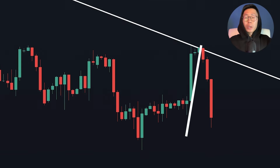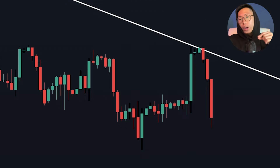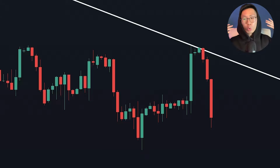Sometimes the pullback will be way too deep and you won't be able to draw a counter trend line. So in this case, you will want to make sure you rely on the first method, which is basically to look out for your reversal candlestick patterns to confirm that price is done pulling back. This is why it is so important for you to master multiple confirmation techniques so that you do not just rely on one strategy alone. When one strategy doesn't work, you can rely on the other strategy.